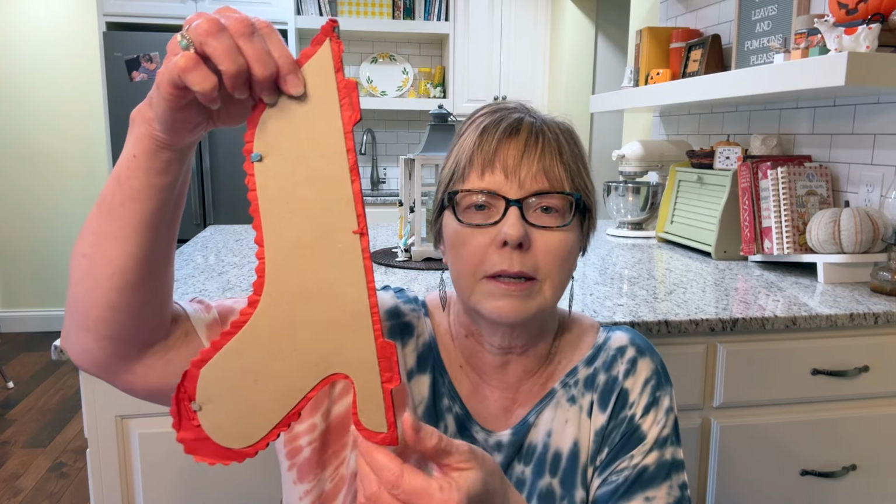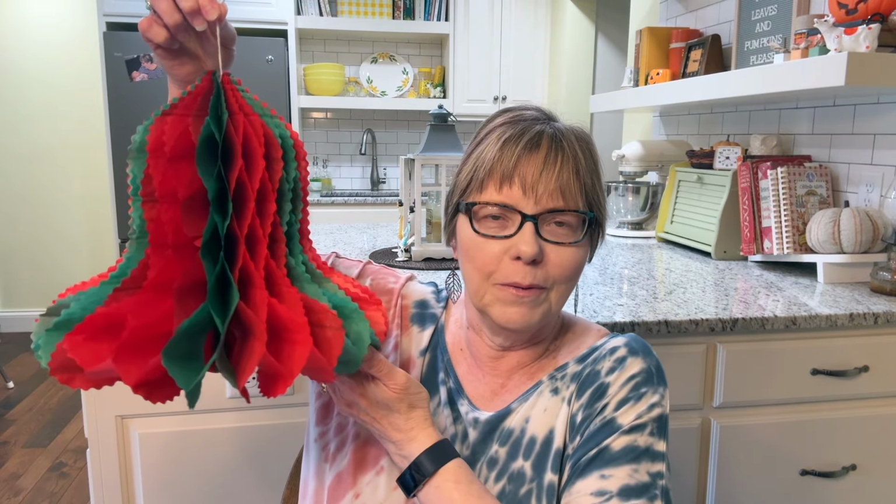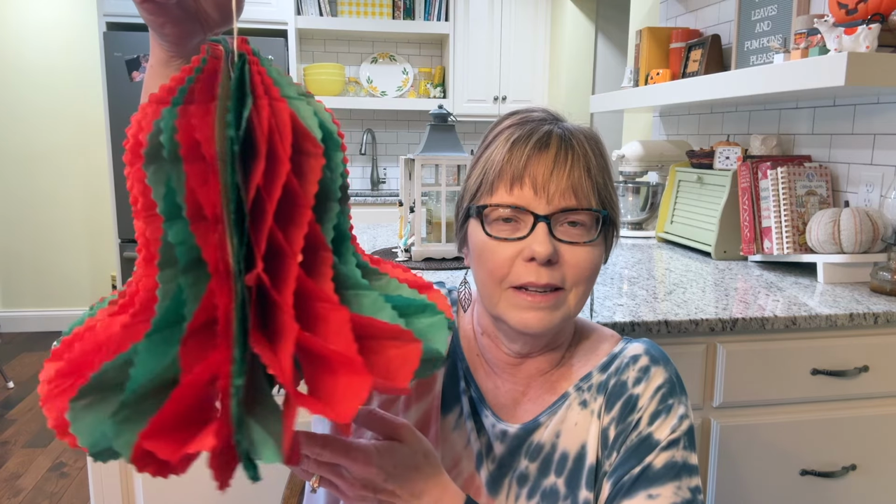Also in that crate, I found 2 of these. This is what it looks like before you open it. And then I went ahead and opened the other one so you could see it. Isn't that beautiful? I love these. They're called honeycomb. And I actually have a couple of them for Christmas. I believe Melody got them for me quite a while ago. So I don't need them, but I thought somebody's going to want those.